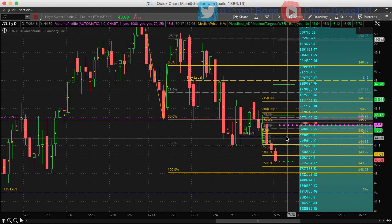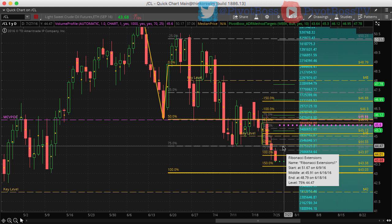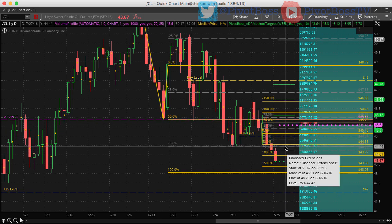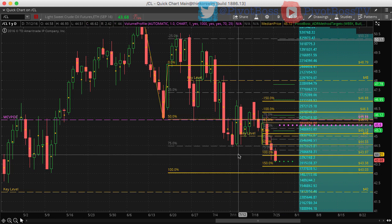Pushing back above 44.40s opens up a return back to value, but right now we've got to see how this plays out. So keep an eye on 44.40s. That's the key pivot short term.